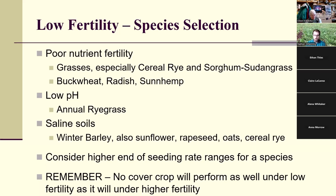But remember that with low fertility, you're not going to have that same performance off of one plant. No different. Eileen's image with the drainage shows the same thing. So we had a stand, but it wouldn't hurt to plant them a little thicker, because under low fertility, a single plant isn't going to grow as much biomass as it would under more average to optimal fertility. That doesn't mean going crazy with seeding rates, but just to be conscious of that. All right.